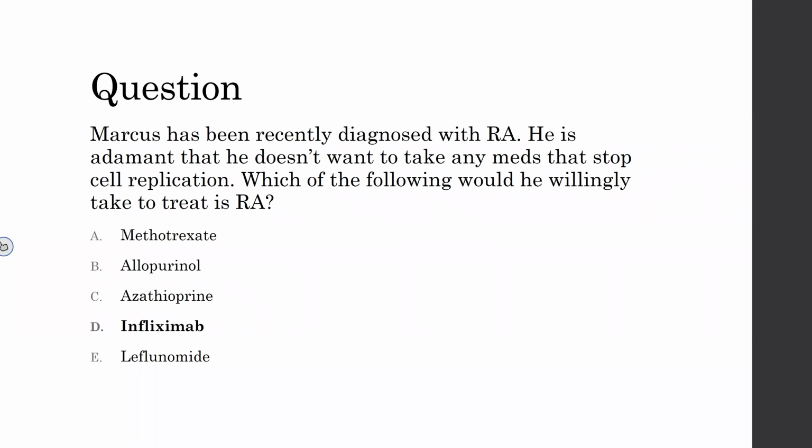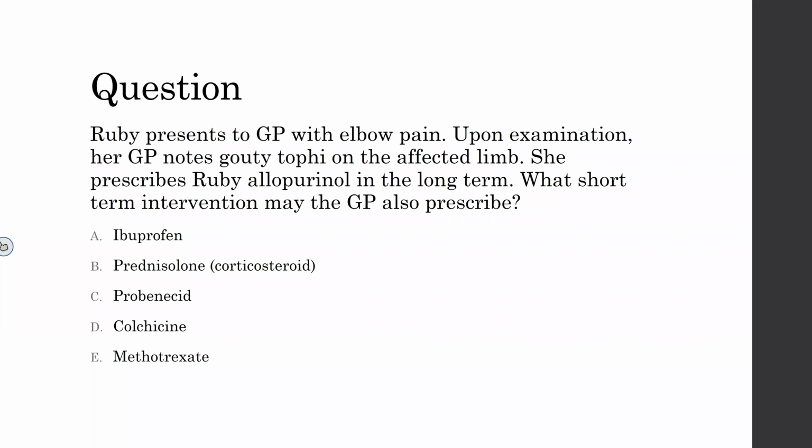And the other three have to do with replication. Ruby presented to the GP with elbow pain. Upon examination, her GP notes gouty tophi on the affected limb. She prescribes Ruby allopurinol in the long term. What short-term intervention may the GP also prescribe? And I went on a bit of a rant. The answer is colchicine. And I've sort of skipped it because I spoke about it.